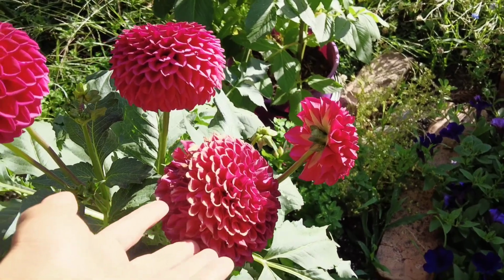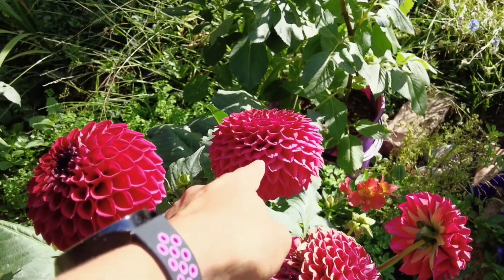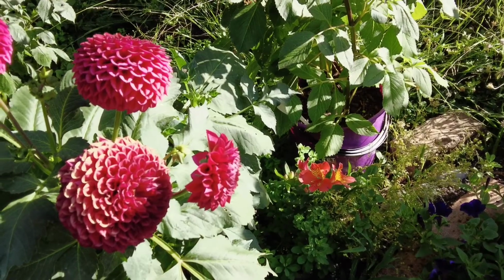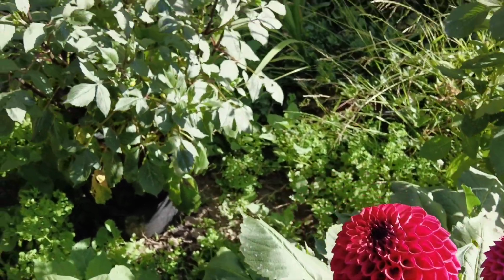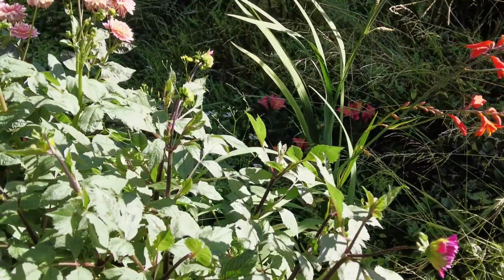This is the first flower, and this is the latest one. This is the third flower. I think the third flower is bigger than the second one, and it's almost the size of the first flower. But I think the fourth one is going to be a bit smaller. But let's see. The third one also started like this, and then it became like this. It's so big now.